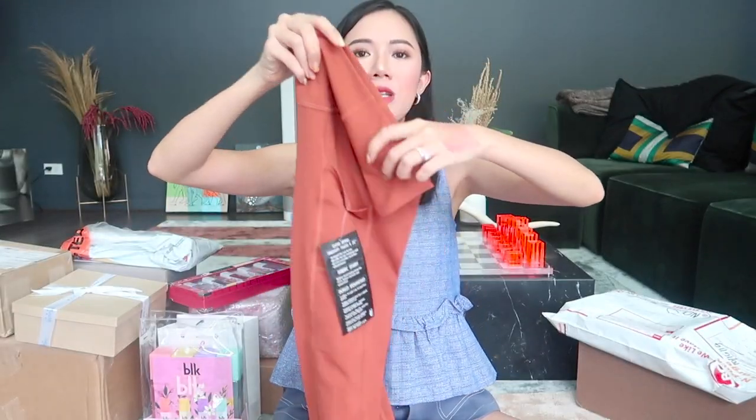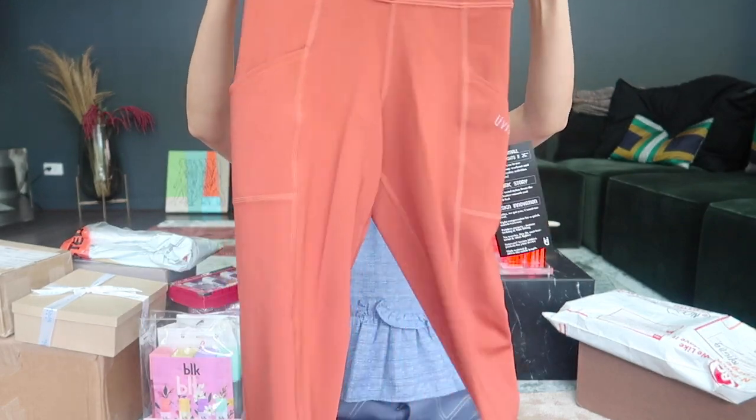Nice because it's also not cut so high, so it's not like a bra top lang. It's really like a crop top. Ooh, feels so nice. Ang ganda. It really feels super duper luxe. So it's a high waist pair of leggings as well.